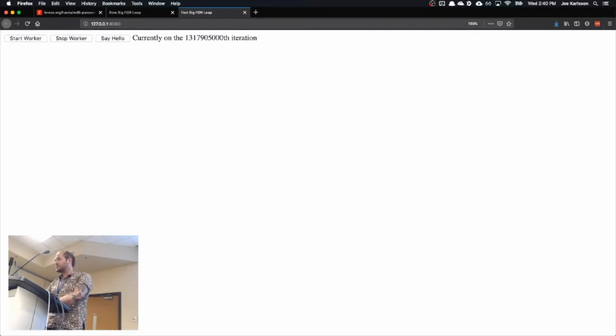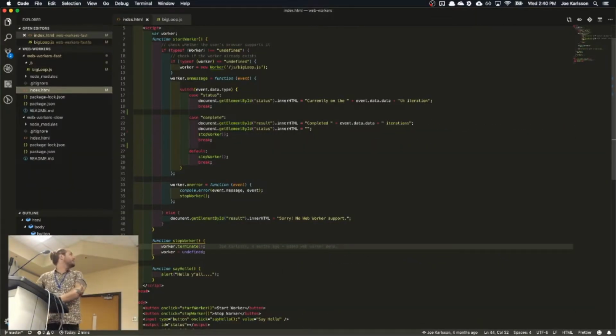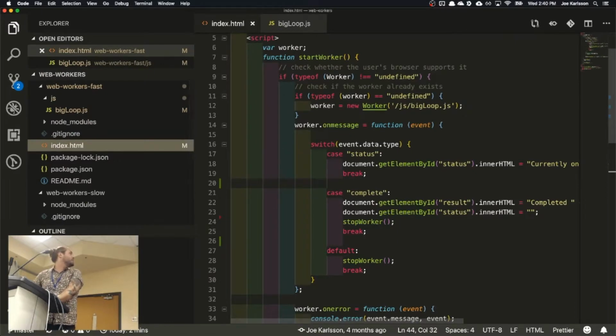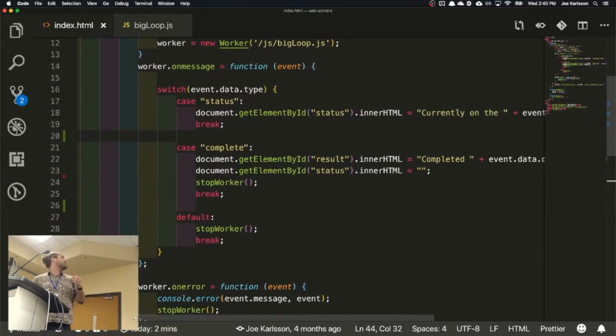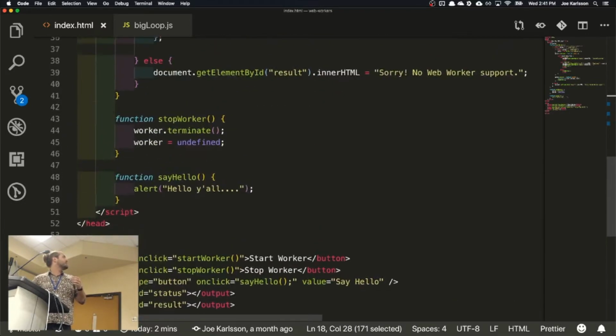So let's take a look at this code. What does this look like? Okay, great. This is really hard to read on here, so we'll just make it big. Hope that's good enough. So ignore this stuff, we'll get into this in a second. The important part I want you to look at is the beginning here.